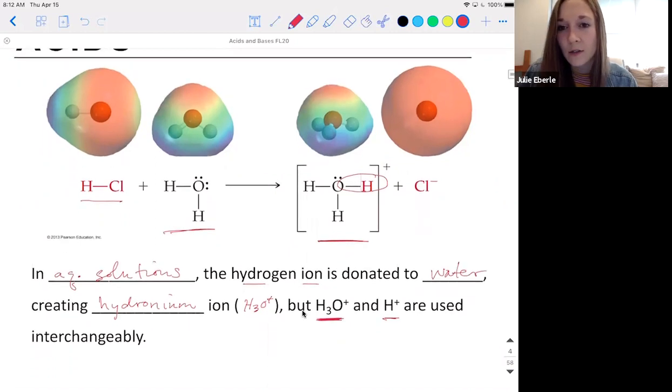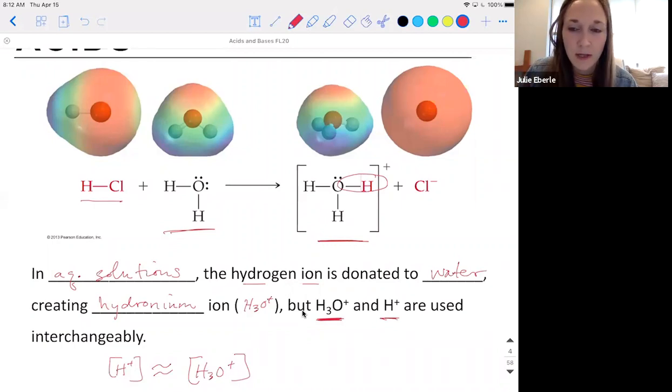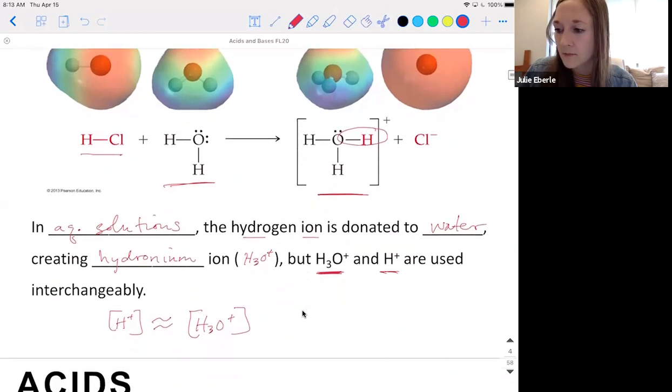So if I were to ask you in any sort of acidic solution, what is the concentration of H+, that would be synonymous with asking you what's the concentration of H3O+. They would be equivalent. So we use H3O+ and H+ interchangeably. If I'm talking about how acidic something is, I can measure the concentration of H3O+ or H+, same thing. I know they have different formulas here, but I want you to think of them synonymously.